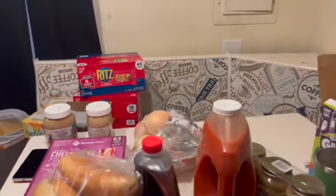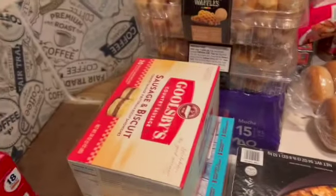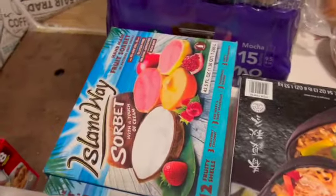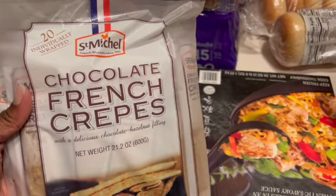All right, let me break everything down. All right, so I got all of this from Costco's. First thing I got is some Rice Krispie Treats. I got some sausage biscuits. Sherbet ice cream, 2 boxes of that. Got some provolone cheese. I also got some chocolate French crepes.